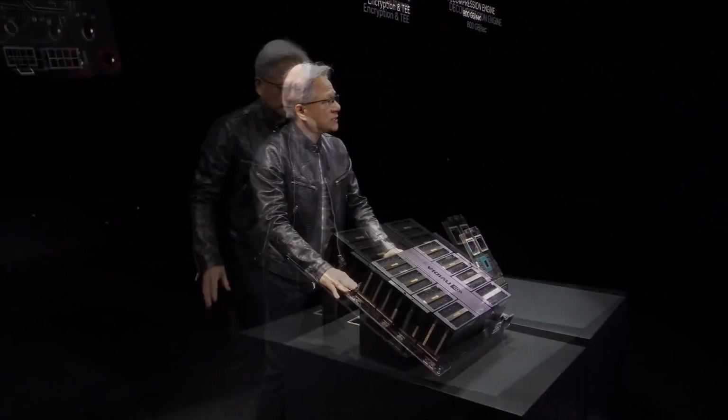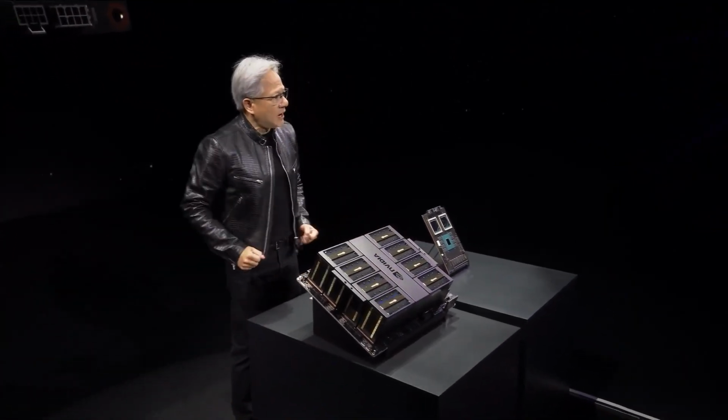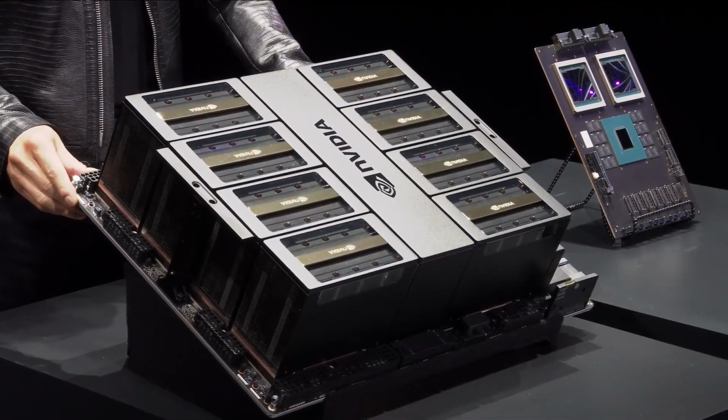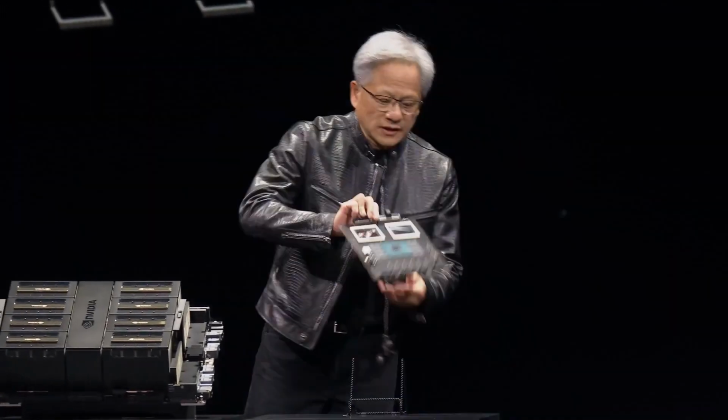The first one is form-fit-function compatible with Hopper, so you slide out Hopper and you push in Blackwell. That's the reason why one of the challenges of ramping is going to be so efficient. And so this is a Hopper version for the current HGX configuration, and this is what the second one looks like.